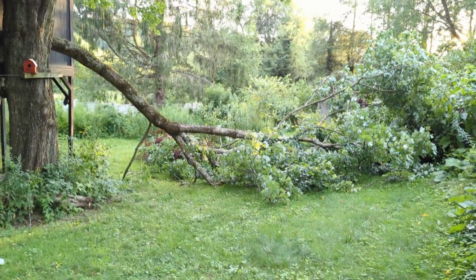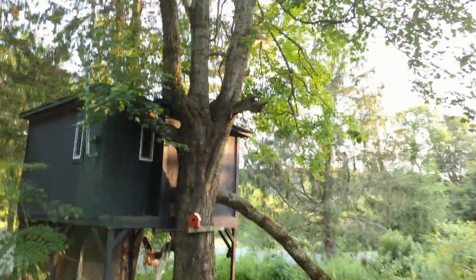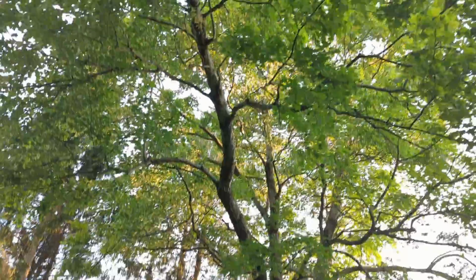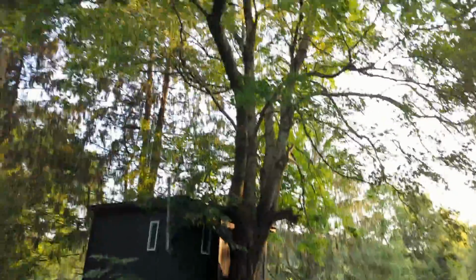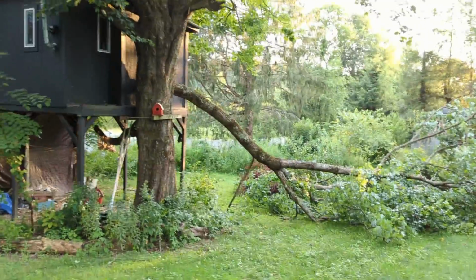Well, I have a big problem. See this tree over here? This is a huge maple. This is on the south side of my house. And what it does in the summer, it shades those windows. And in the wintertime, when it drops its leaves, it lets the sun shine through. And you don't even have to heat the bottom floor of the house.